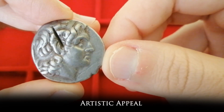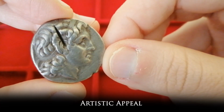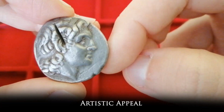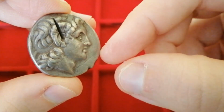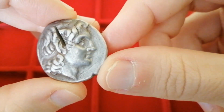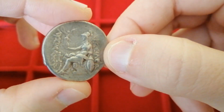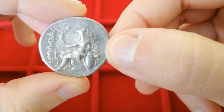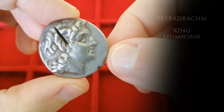Next, we move to artistic appeal. Ancient coins were hand-struck from dies carved by hand on hand-poured flans. So, the skill of the artisans involved centuries ago in the making of this coin highly influences what a coin looks like. Similar denominations could have different diameters, discrepancies in flan shape, and a huge difference in artistic quality.